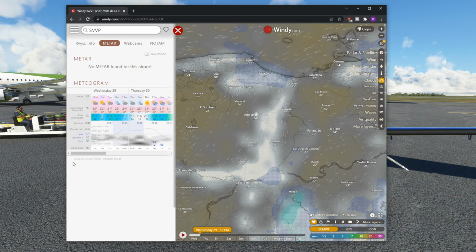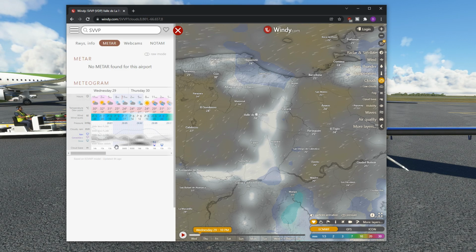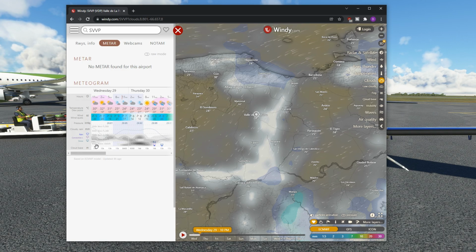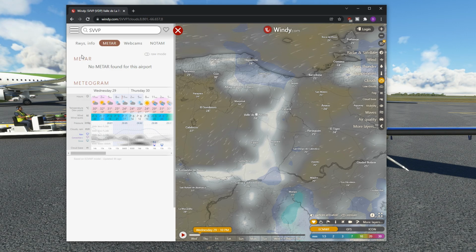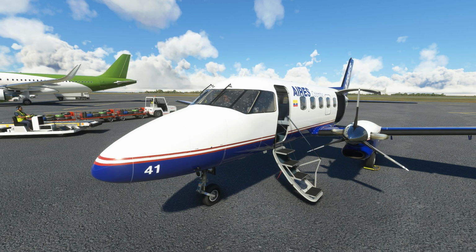One thing I like about windy.com is it gives you this cool little graph here, so you can see where the heavy clouds are at. So it looks like as long as we get down below 6,400 feet, I'm actually maybe 3,000 feet right now for this particular time, then it looks like we shouldn't have too many clouds to deal with below that. So we'll see what happens. We'll see how accurate that is.